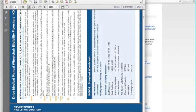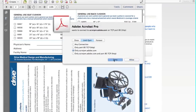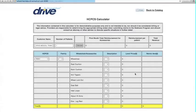You scroll down and you will see all the eligibility requirement charts behind each of the order forms, and you could pick out the chairs that you use, or you can print them all and have the full selection of products. Now you would move back and go to the second offering, which is our calculator, what we call the wheelchair HCPC code calculator.